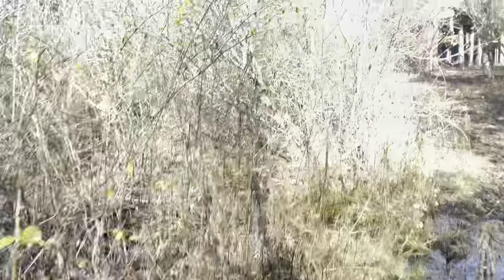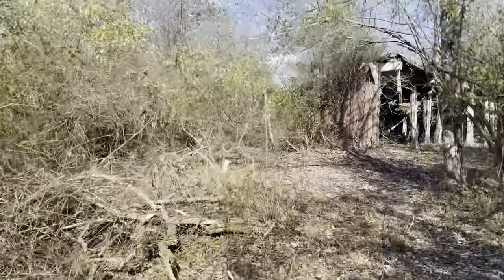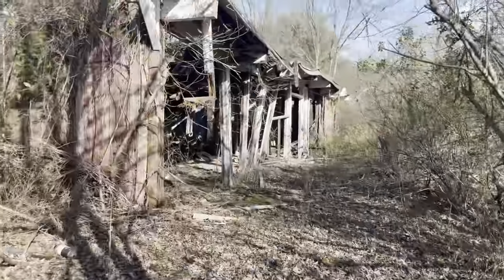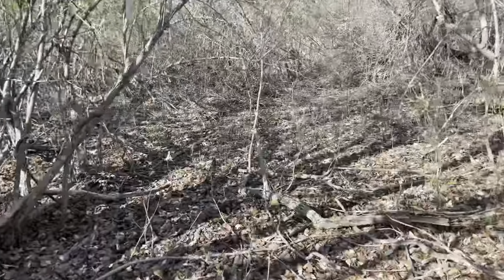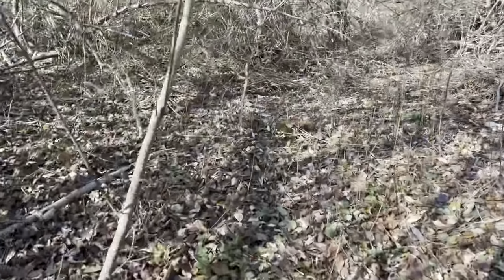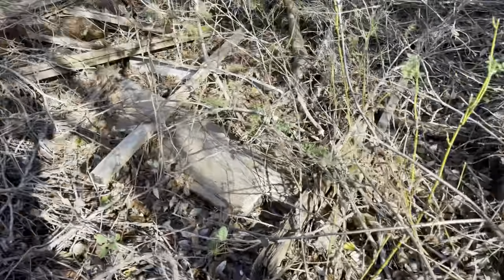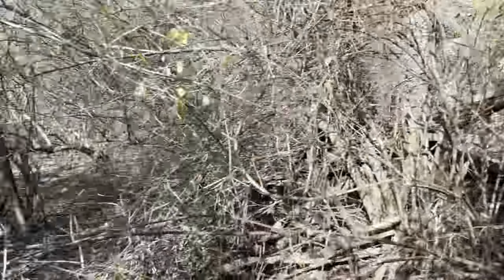All right. All right. Very cool. I'm gonna walk up this way, maybe we can get a better view. Maybe we'll see some, yeah, here's the outer wall right here, collapsed. I don't know if you guys can see that. An old Budweiser can right here. Yeah, it's pretty overgrown. Another collapsed wall, all right.